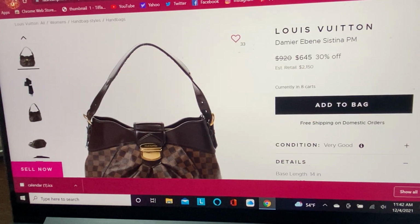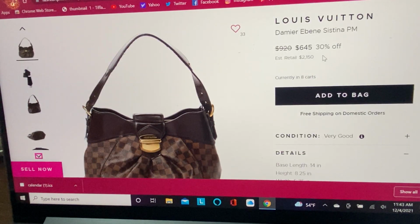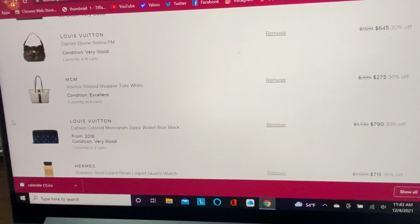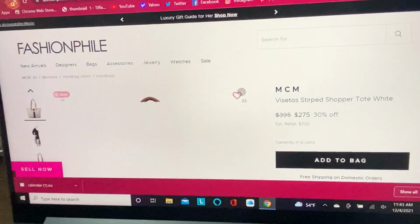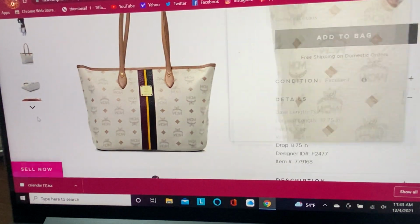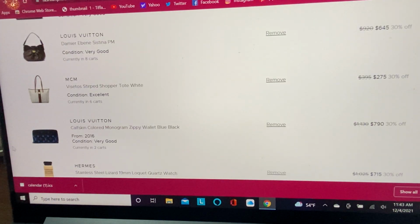So this is something that I'm very interested in getting, and the price is realistic. Ideally, I do not want to spend more than like $1,000 for a bag. That's just crazy. I do it, but you know. For people that like MCM, there's a $200 bag. This is not bad. MCM canvas does not wear as well as the Louis Vuitton canvas, so just as a warning.